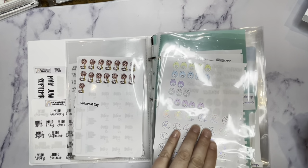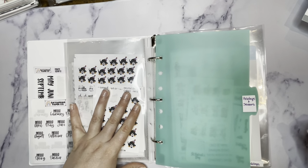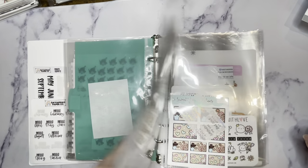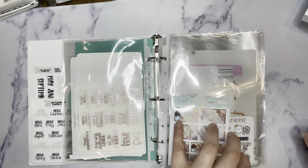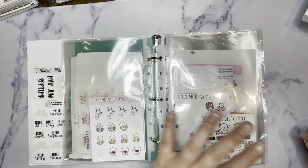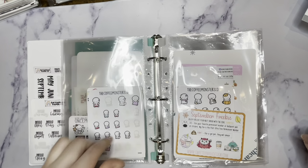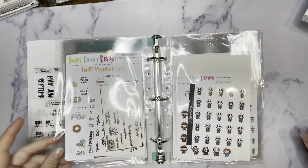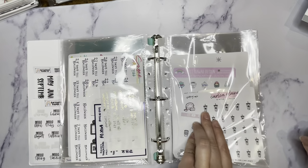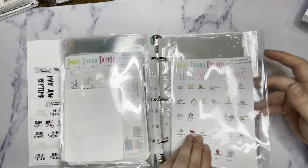Anywho, we have the weather, camping, which is funny because it's in a different section too. And we have birthdays. Then we have the holidays or countdowns, that kind of stuff. And then it goes into specific holidays. So we have Valentine's Day, Easter, Mother's Day, Father's Day, 4th of July, summer, fall, Halloween, then you have winter, and then Christmas, New Year's, and then the wacky holidays, which I absolutely love.